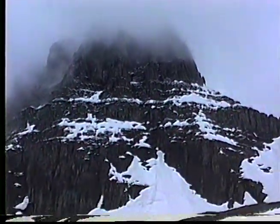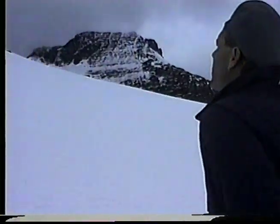A little wind up here. This is great. Little wind up here today, though. Yeah, but we're not complaining compared to what we've been through. We're the first ones up. That's a good run from down there. You go down and you go right here, all the way back down. But we're going to do this one first.